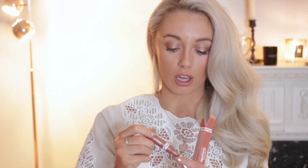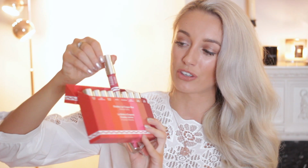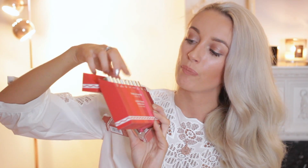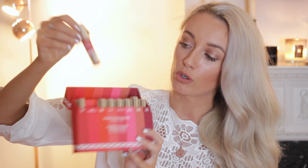This is my favourite colour, but there is a beautiful selection of really wearable neutrals and reds. How fab is this, by the way? All of these, so, so generous. You've got some gorgeous, I'd say that's a kind of purpley red. Then you've got some bright pinks as well, a deeper berry shade, and then if we go down to the other end, you've got more of a classic red. So a really beautiful colour selection.